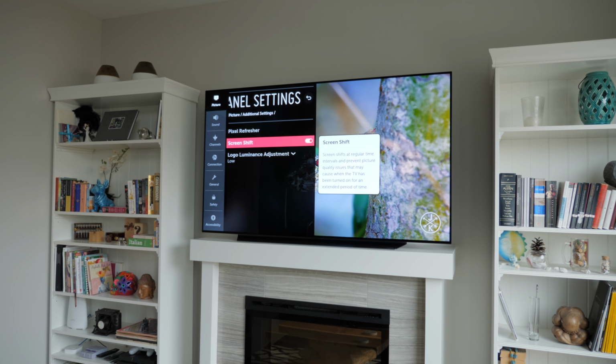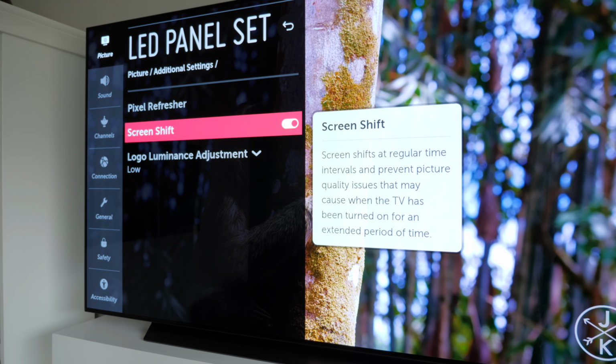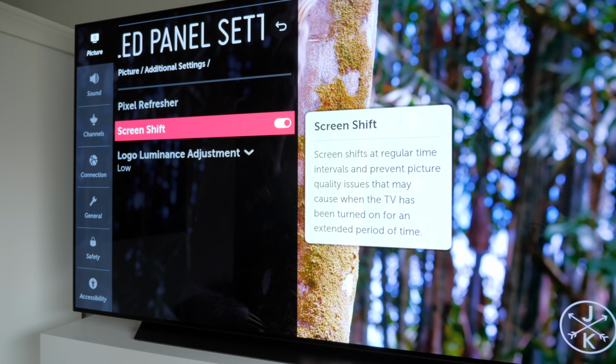But even rtings.com did a test where they ran static images on a bunch of LG C9 OLED TVs for literally thousands and thousands of hours before they started to see any image retention. That's the same image for thousands of hours. No one does that. And besides all that, LG's added a few features to help prevent any of that from happening in the first place, with a pretty quick to start screensaver for when you walk away for a bit, as well as screen shift and logo luminance adjustment settings.